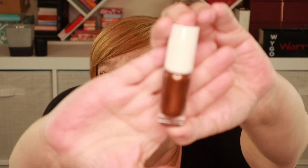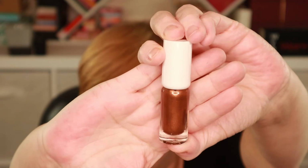Ooh, it's not a shade that's really in my wheelhouse. Unless, are you matte? No, I think it's shimmery. Let's take a look. Yeah, that's pretty dark, but I don't know. Maybe. I don't reach for cream shadows very often. That's the only comment I have.